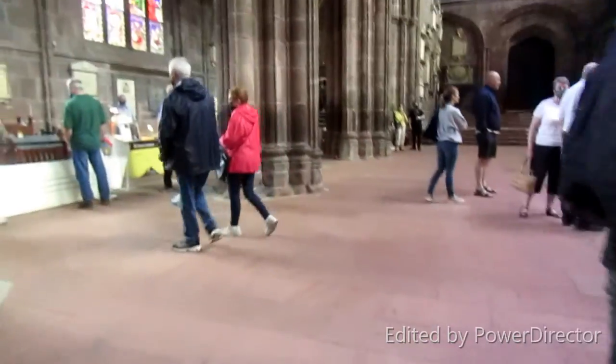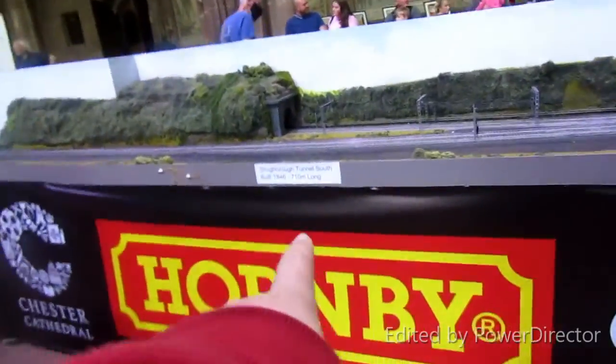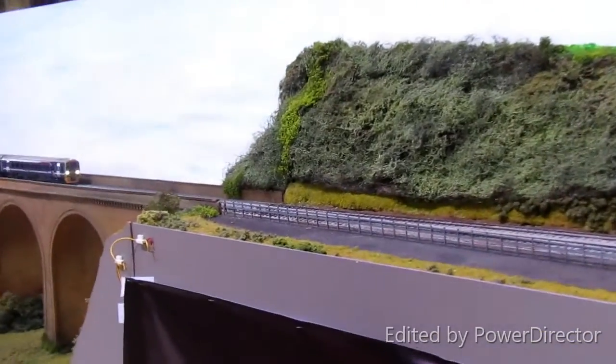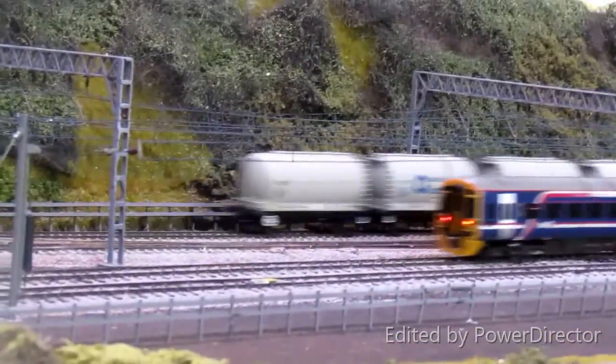They've taken a load of locations on the West Coast Main Line and jumbled them up into one big layout. So you've got Shap Tunnel, you've got Road Junction, and here we have a Class 158 crossing the viaduct. And an 87 and an 86, with a load of blue circles for cement tankers. And then we have the 158 here. Yeah, quite a variety.